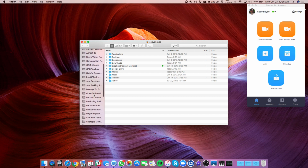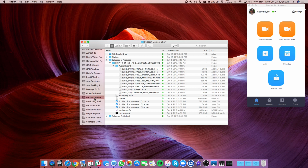One big reason is because of the amount of performance that Skype needs from your computer to run. I think that more so than connection issues is causing problems and stability issues with recording. Zoom takes very little processing power, which is good.